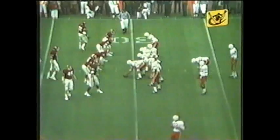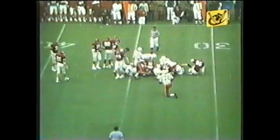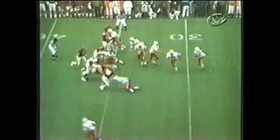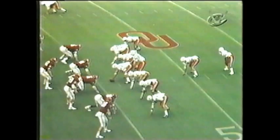Second and six from the 30. Jerry Taggy. Jeff Kenney. Now Nebraska third and one at their own 35. Taggy. That's a good man to give it to when you need a yard or more. Look at that power runner. Jeff Kenney. Has gone 29 games without defeat.